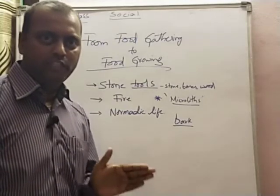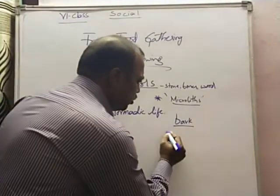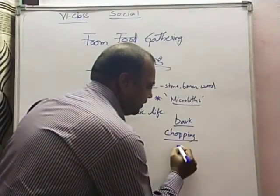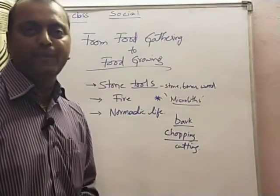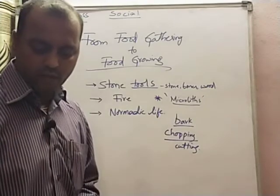Do you help your mother in chopping the fruits? Do you eat fruits? Chopping in the sense, what is chopping here? Chopping means cutting. So to cut the fruits, they use these stones which have sharp edges, and they even have handles made up of wood or bones.